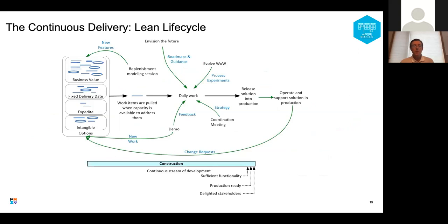Another one we'll talk about is continuous delivery, the lean life cycle. This is unlike Scrum or an iteration or sprint-based approach. Lean uses a concept called pull, and we pull work items as we have the capacity to deliver them. And it's more about flow. This is one of the more advanced life cycles, and a company like Amazon would do this, where they're delivering functionality many times per day. If that's your situation, that's certainly something you should strive for. There's a life cycle if that makes sense for you.